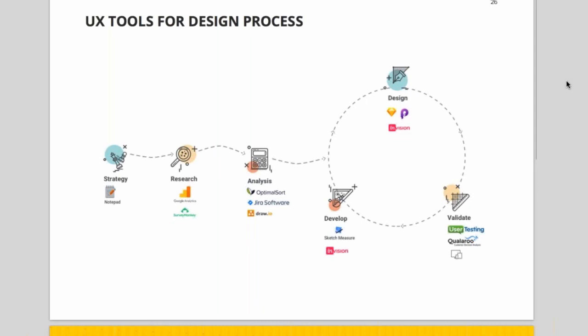Next one is: why we have stopped using Excellarate is because there is simply benefit to get the stuff done in Sketch from low fidelity and evolve it into high fidelity.